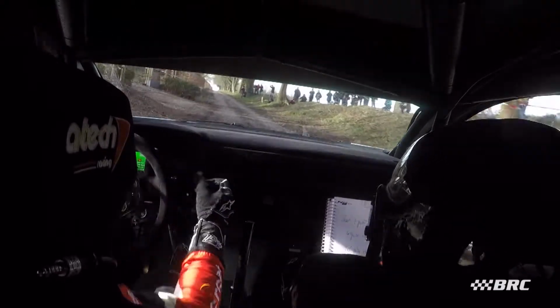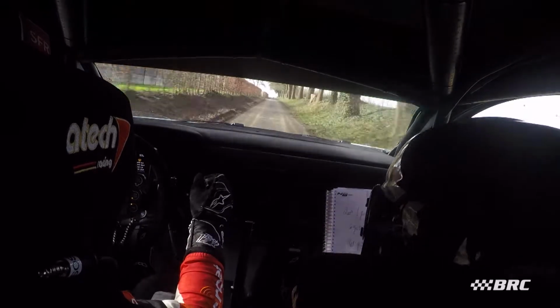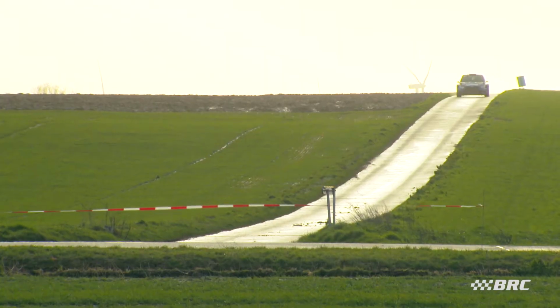Allez, ça va. 150 mètres. Quitte Faster. Quitte Faster en droite 10.